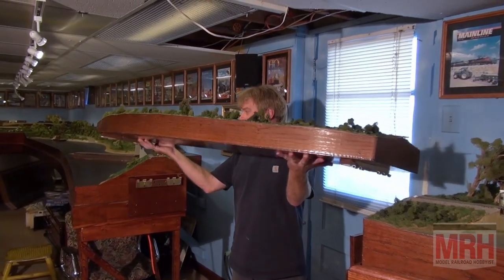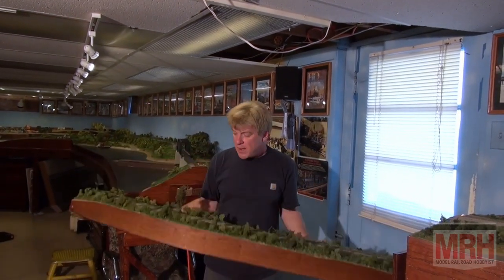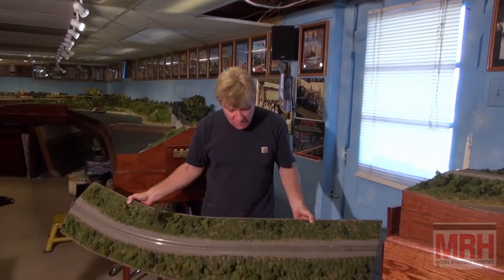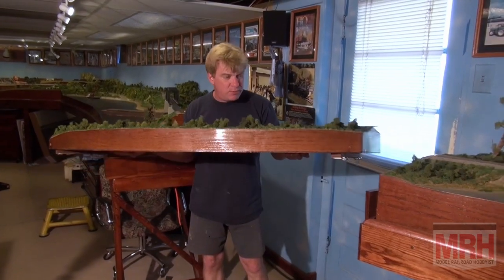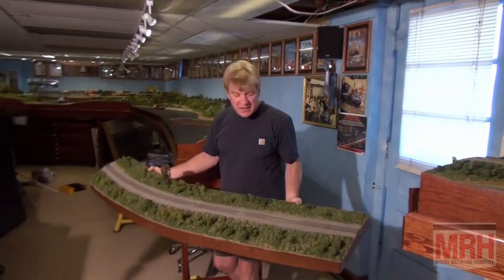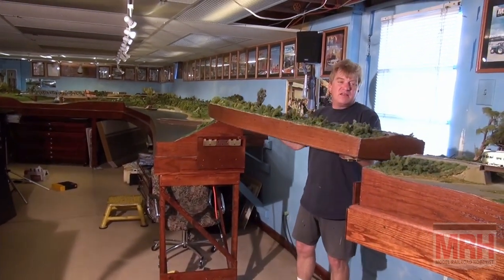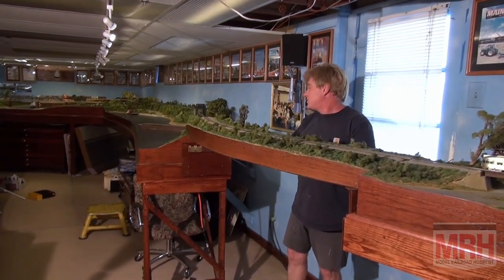The whole thing is completely wrapped in oak. Bottom side, top side is scenery, foam, cut to shape, put in place. Now this can go anywhere I need it to go. I have complete access in and out of the basement. Simply put it right back in when you're finished.